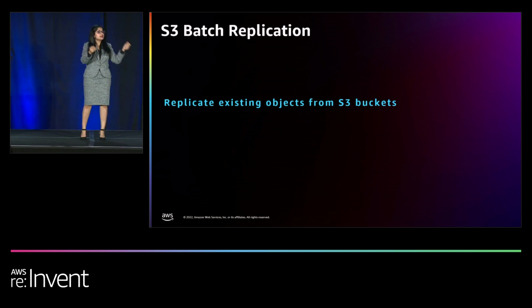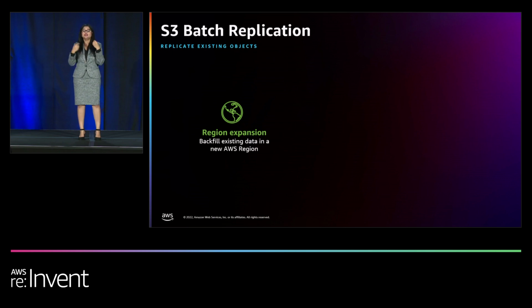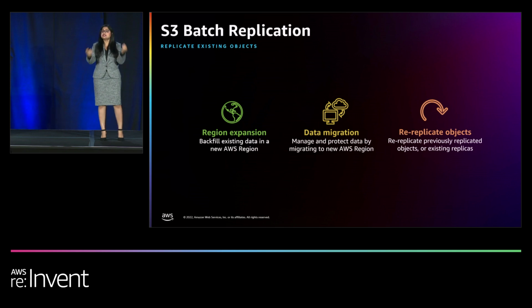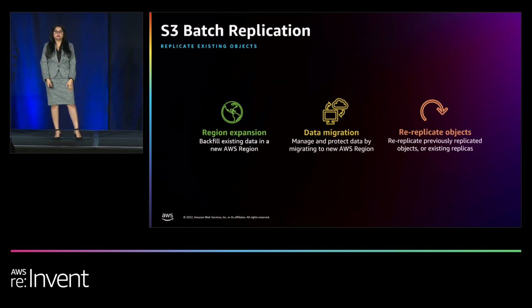Like in our example, many S3 customers have objects that exist in their source buckets before any replication configuration was created on it. Apart from new objects, customers need to replicate these existing objects as well to hydrate their newly created buckets in case of global expansion, to migrate data across regions and accounts for data protection and better manageability, and finally, to re-replicate objects that previously failed to replicate because of misconfigurations or permission issues. This is where S3 Batch Replication becomes super useful.